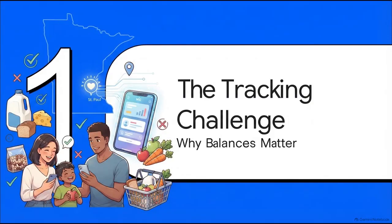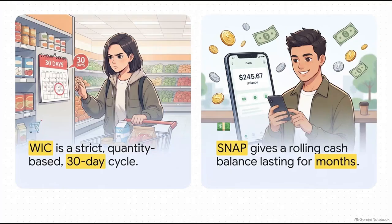Section 1, the WIC tracking challenge, why checking your balances matters. To really understand why checking balances is so absolutely crucial, we have to look at how WIC is fundamentally different from general EBT or SNAP benefits. While SNAP gives you a rolling cash balance that lasts for months, WIC operates on a strict, quantity-based 30-day cycle. It's a use-it-or-lose-it system.